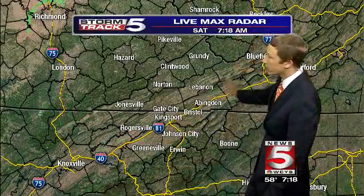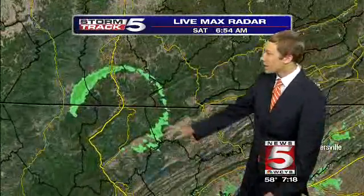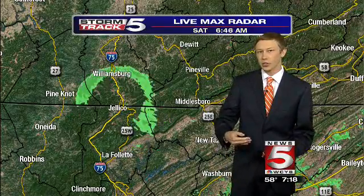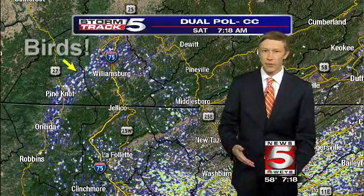Now, live Max radar is not showing a whole lot except for a few interesting features, and I want to describe this for you. This is what we call a bird roost or a bird ring. Radar can actually detect whether it's weather-related or birds or some type of tornado debris. And this is the typical radar you're probably used to seeing, but I want to switch to a different product.